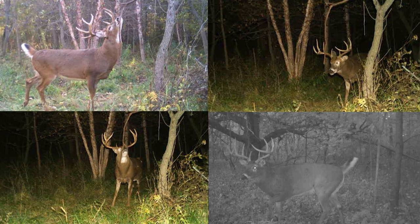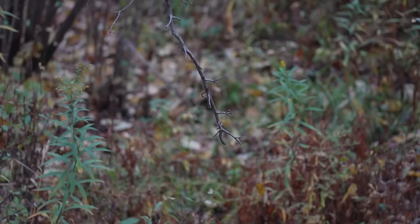This is one of those situations where I have basically a script drawn out. You know, I'm hoping he comes from this direction. I have a mock scrape out in front of me 10 or 12 yards, and hoping he hits that and gives me time to let go of the camera and draw back and shoot him. But we all know how often mature bucks follow a script. But at least I have a plan in place.